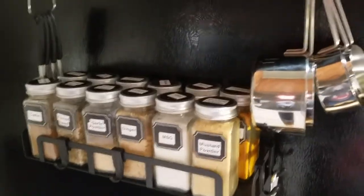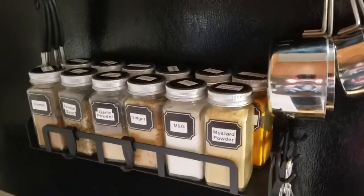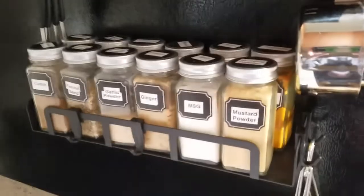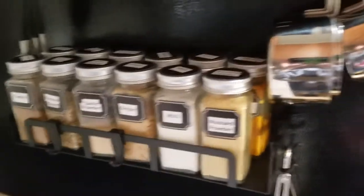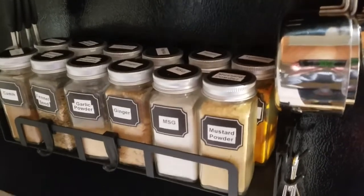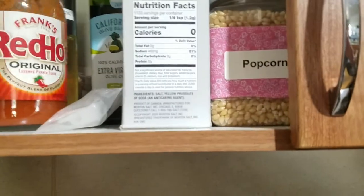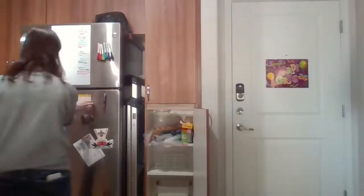It sucks. So these, I'm going to grab the level and make sure they're level, but you don't really have to do that because they're not really going to fall or tilt or anything. And if you have a big jar like this Red Hot, what is this called? Oh yeah, Frank's Red Hot. You could also put it here, it will fit.